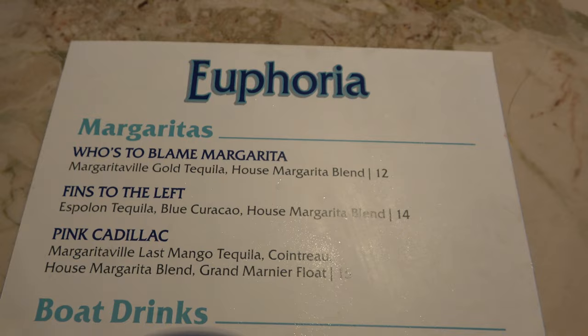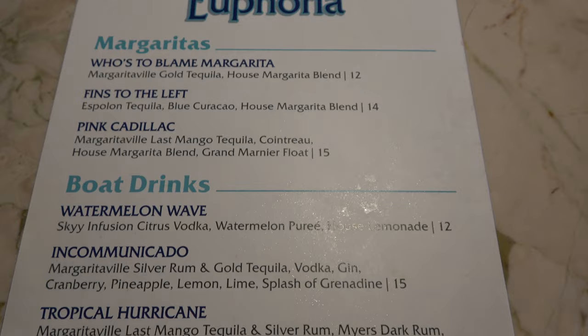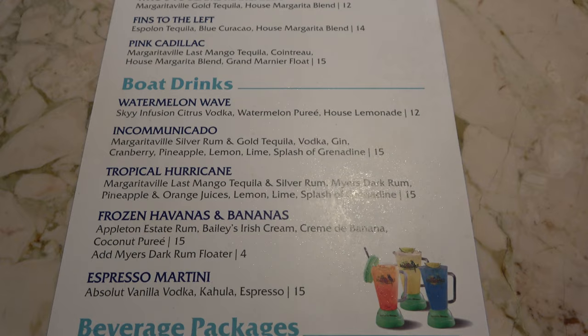Here's the bar menu at the Euphoria Lounge. Feel free to pause this to get everything in more detail. My favorite drink over here, I like the watermelon wave, but the tropical hurricane is my favorite.